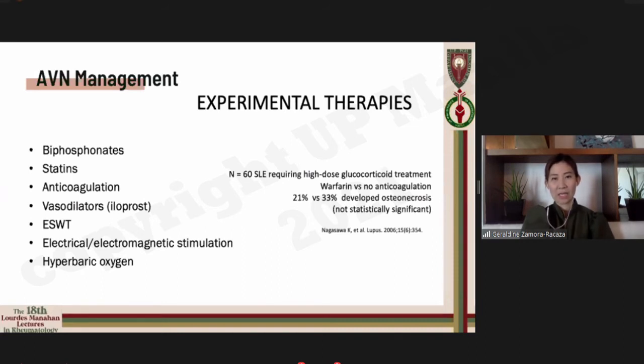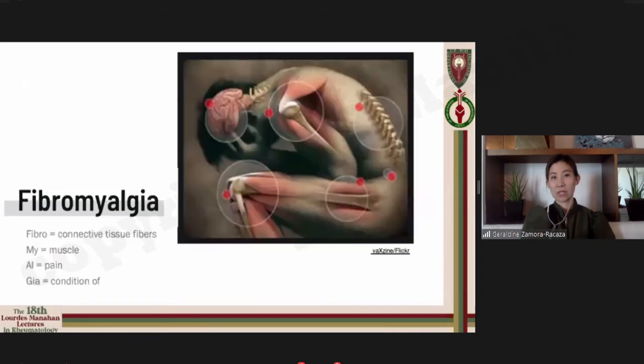Regarding anticoagulants, this is a study evaluating 70 patients with lupus who required high-dose steroids, and half of them were given anticoagulation with warfarin. Although the differences were not statistically significant, fewer patients in the warfarin group developed osteonecrosis compared with the control group. But of course, this is something we have to consider based on the profile of the patient.